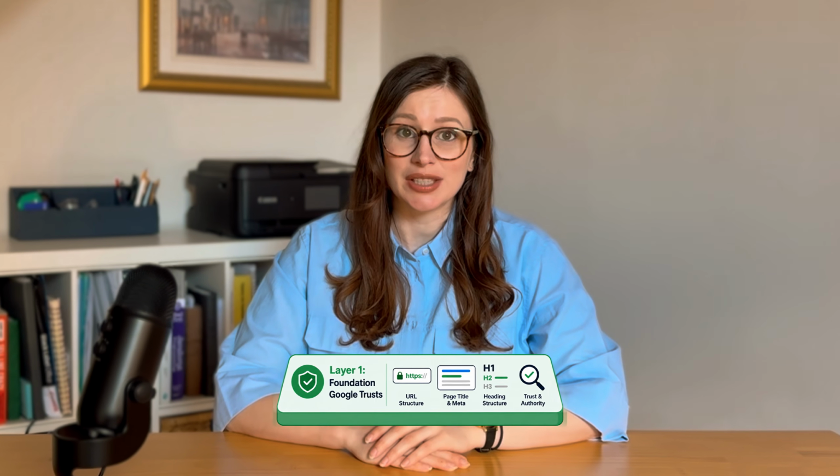To start, I'm going to explain how Google sees your website and how this affects the migration. Think of your store as two separate layers. The first is the foundation Google trusts: your web addresses, the wording on your pages, the way they're structured. This is where your rankings live, and a migration has to protect it. The second layer is the design your customers see: the layout, the colours, the photography, and the overall feel. You're free to improve this layer.